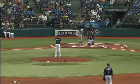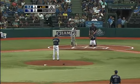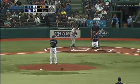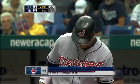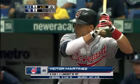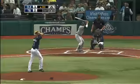He'll face Victor Martinez to lead off the third. Martinez came into this game at .409. And he got him on a fly ball to left. First time around, threw him a breaking ball.